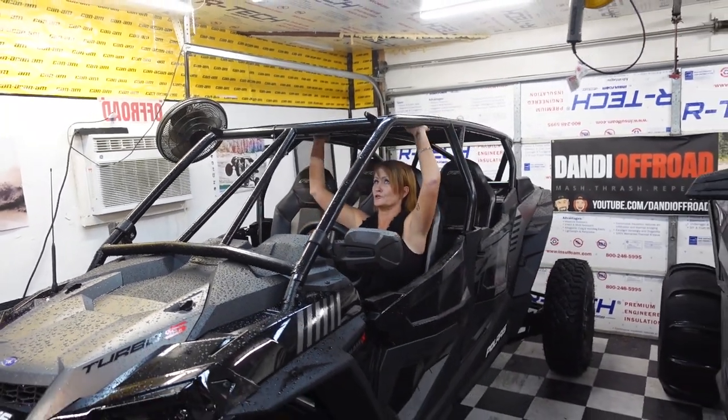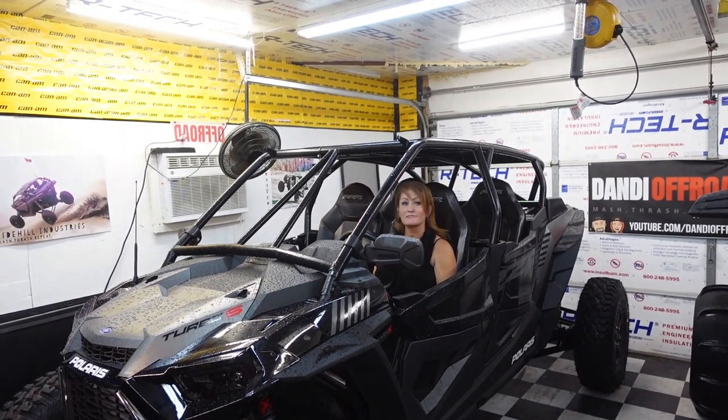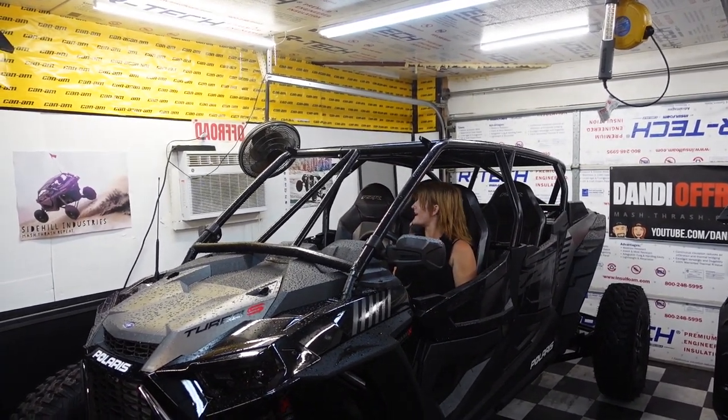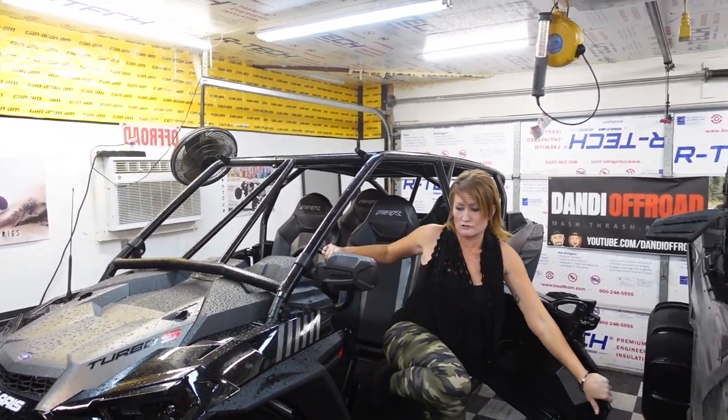So anyway, I mean, look at this roof. And price point wise, this thing is, oh my God, I love it. Yeah, I freaking love it. Let me get out and look at it again from outside, because inside I can't really see anything except the intrusion bars.